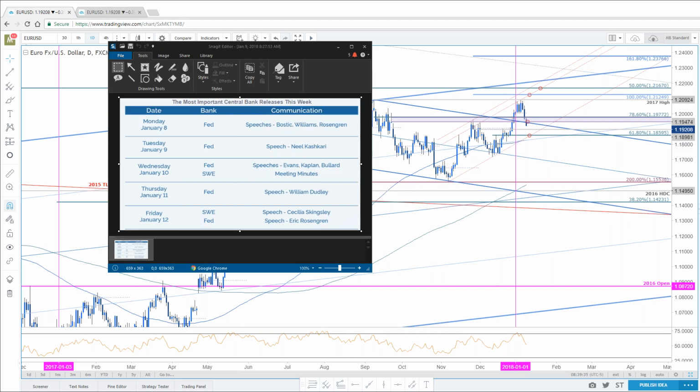The speech by Charlie Evans will likely sound similar to the speech he gave in defense of his dissent vote back in December. Remember, Evans did not want to make that hike. Like Evans, Jim Bullard is likely to send a dovish signal as he continues to opine about the dangers of hiking rates too quickly and inverting the yield curve.